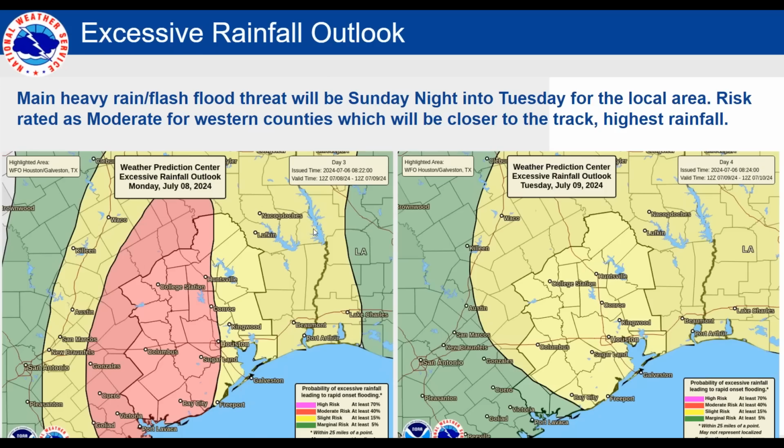Based on that heavy rain area, you can see the western half of our forecast area is in a moderate risk of flash flooding. This is what we call the excessive rainfall outlook, the chance of exceeding flash flood threshold. So again, the western half of the forecast area is at greater risk on Monday, although really any parts of our forecast area have some risk, whether it be slight or moderate. And then that threat continues into Tuesday, starts to end from southwest to northeast, a slight risk on Tuesday.